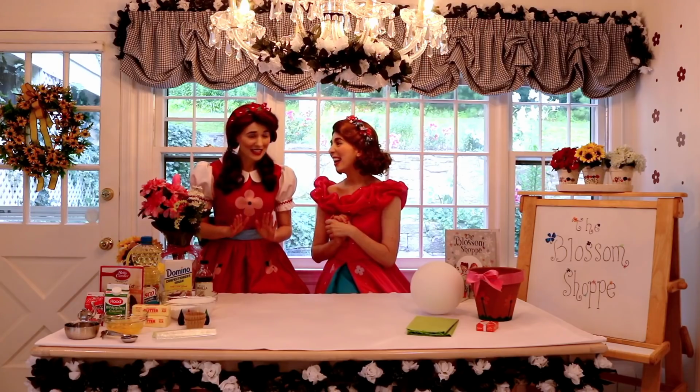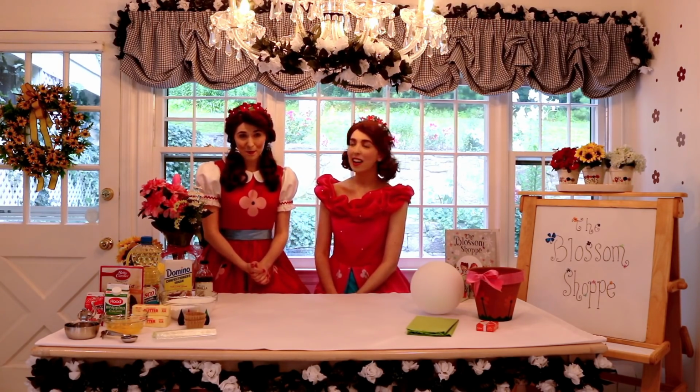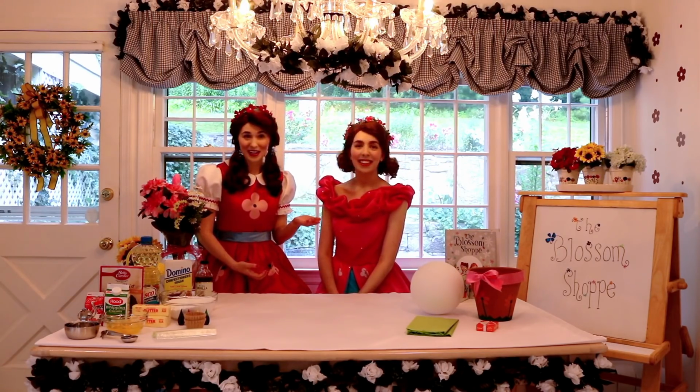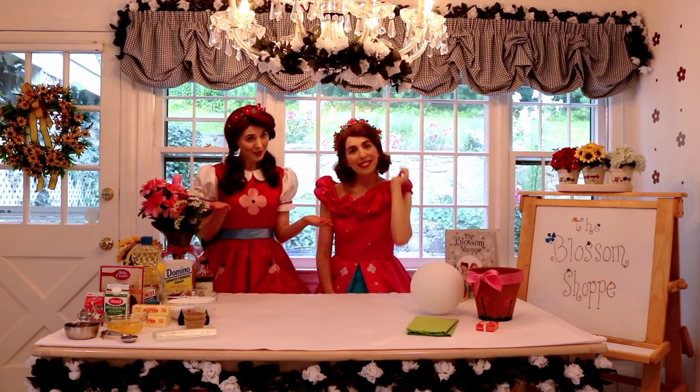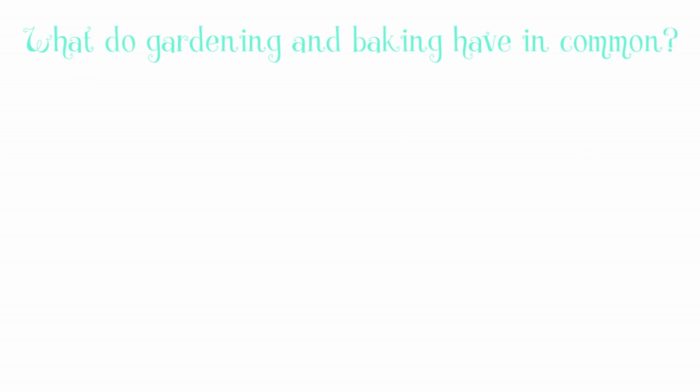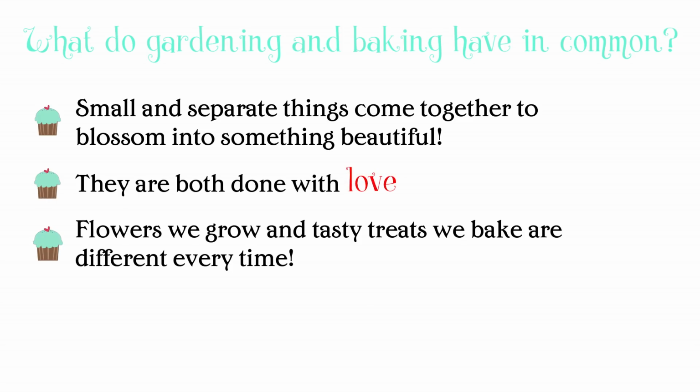Baking tasty treats is one of Posie and my favorite things to do together. And that's because baking is so much like growing a flower. Think about it. What do baking and gardening have in common? In both, small and separate things come together to blossom into something beautiful. They are both done with love. Flowers we grow and tasty treats we bake are different every single time. They are always one of a kind.